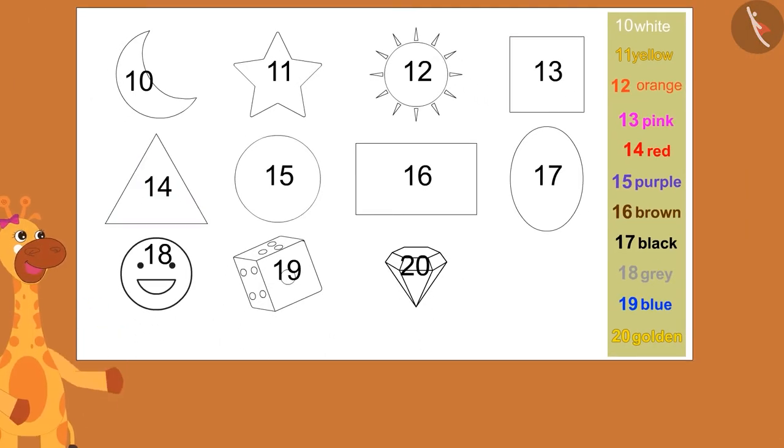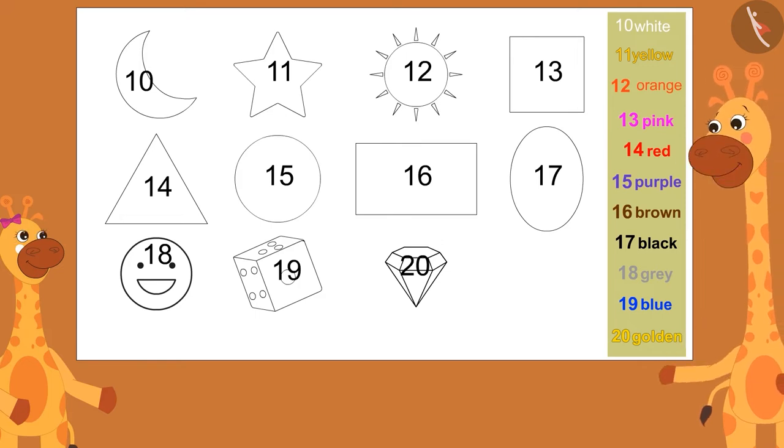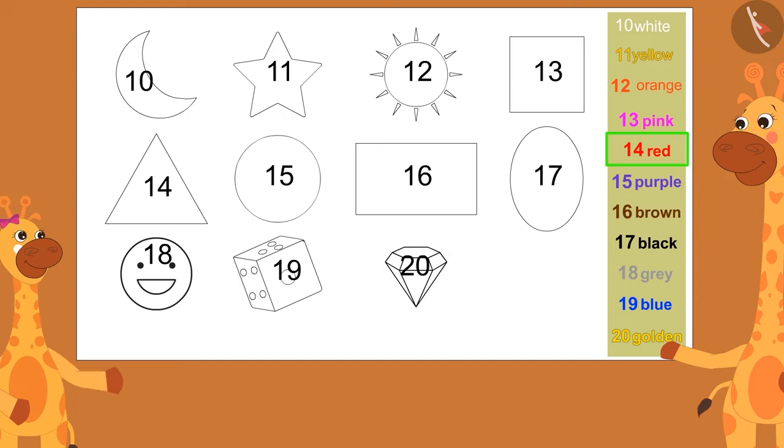"Mom, there is a number 14 written on this chit. The number 14 is written in the triangle." "Great job, Gaffy. Now can you tell me what color's name I have written against the number 14?" "Red."